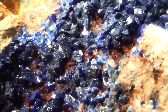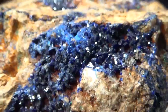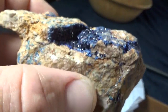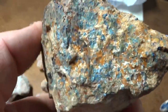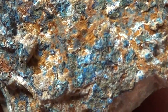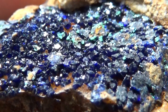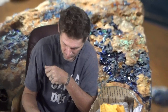I mean, that is just a world of see-through blue gems. I'd love to wander through that canyon. That is just beautiful. Here's the green. So I will give you close-ups of each of these for sure.